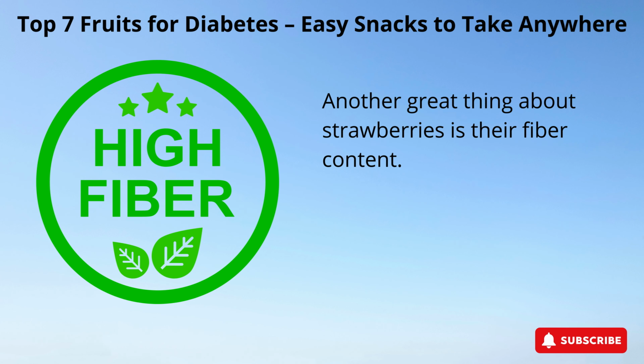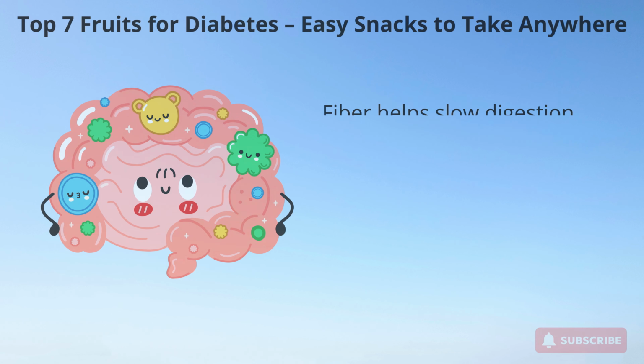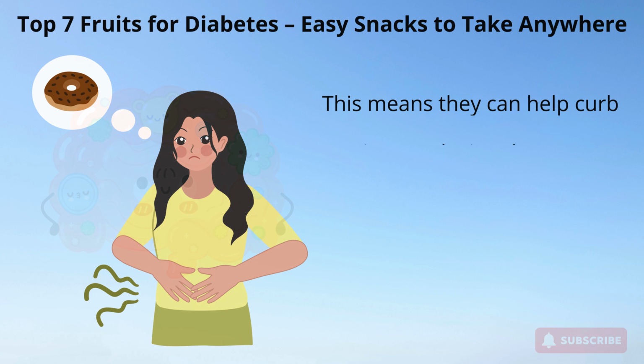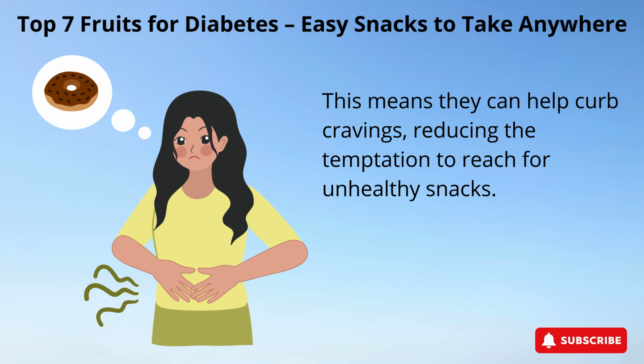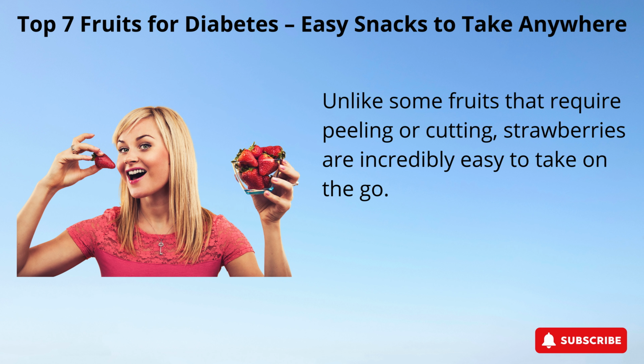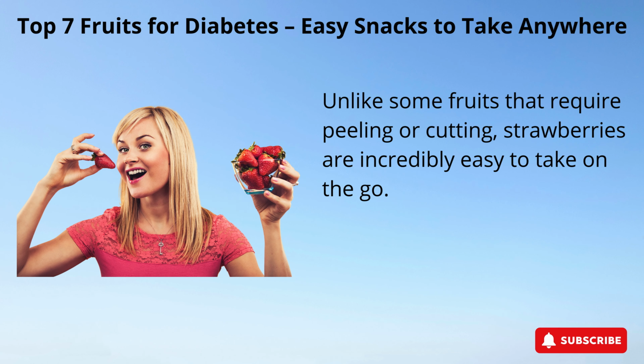Another great thing about strawberries is their fiber content. Fiber helps slow digestion, improve gut health, and keep you feeling full longer. This means they can help curb cravings, reducing the temptation to reach for unhealthy snacks. Unlike some fruits that require peeling or cutting, strawberries are incredibly easy to take on the go.